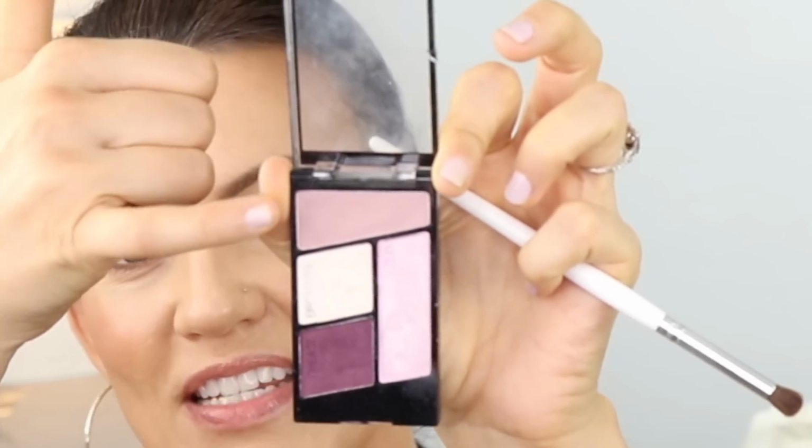I'm going to link everything down below where you can get it. But I love this. This is so inexpensive from the drugstore, but it is really, really good quality. And they have all different colors in these little palettes. So I think I'm gonna go get some more. It's got 4 eyeshadows in here, and it even tells you where to apply them if you're not sure. So this.